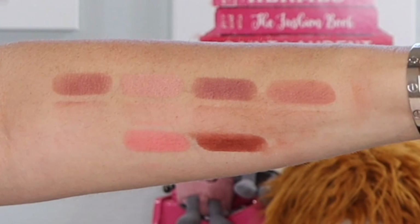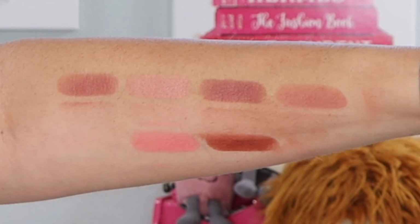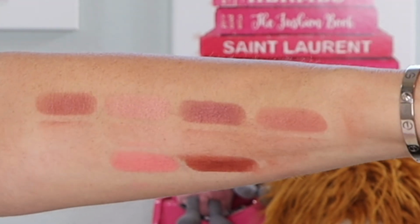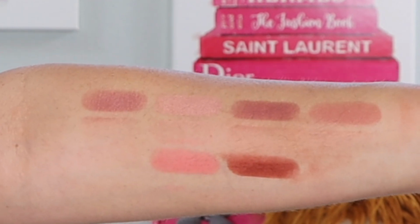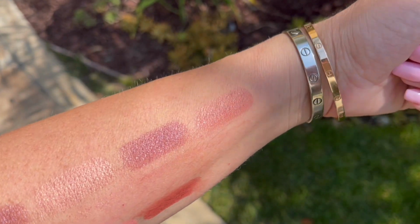I swatched them a little differently today. Across the top we have our eyeshadow palette, and across the bottom we have the lightest blush shade and then the darkest blush shade. That's obvious which is which, and that is in studio lighting. If you really want to see the way something looks, you take it outside into natural lighting. So come outside with me into the hot California sunshine and take a look at them on my arm.